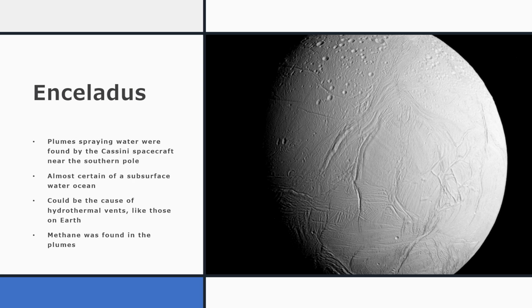The next of Saturn's moons is Enceladus, a much smaller moon of Saturn, but still one of the major ones. Plumes spraying water near the southern pole were discovered, which is evidence of a subsurface ocean. These vents could be the cause of hydrothermal vents, like those found on Earth. Traces of methane were also found in the plumes, which could act as an energy source if any life were to be found on the moon, similar to how life started on Earth.